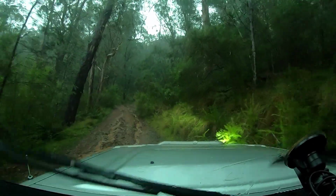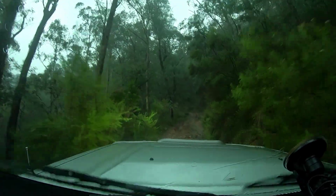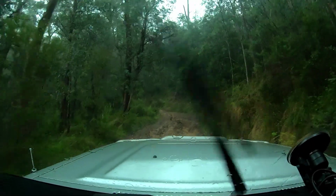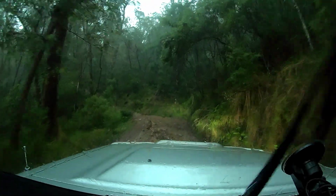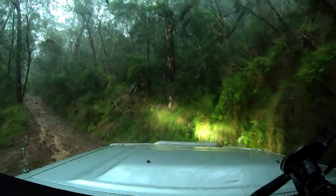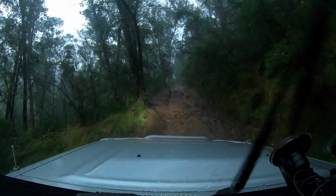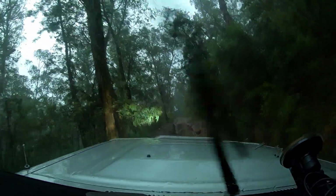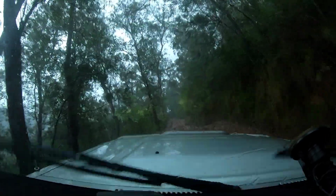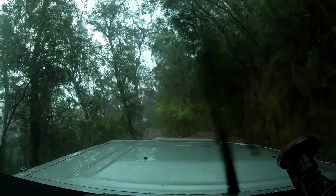Which was pretty unnerving with that massive drop to the left hand side. There's a massive big rut on the left hand side as you go up, as you can see. Left hand side, I've tried to span it there. Yeah, but there's a big rock there, got no choice. And you can see I've got those left-hand wheels on the high side of the track.